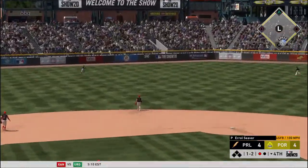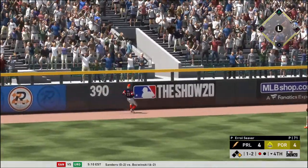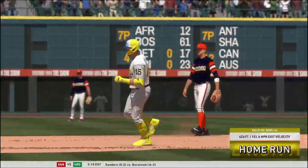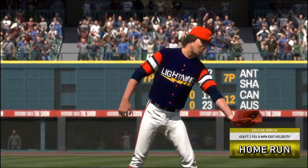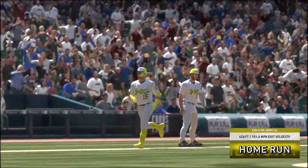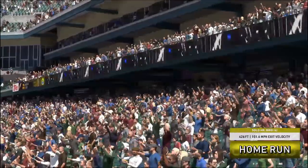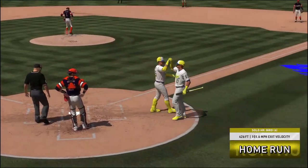There's a swing and a high drive into left center field. Left fielder looking up into the bleachers and gone. So a solo shot here to left center field. 6th home run on the season for him as they will take the lead here. It's now a 5-4 ball game.